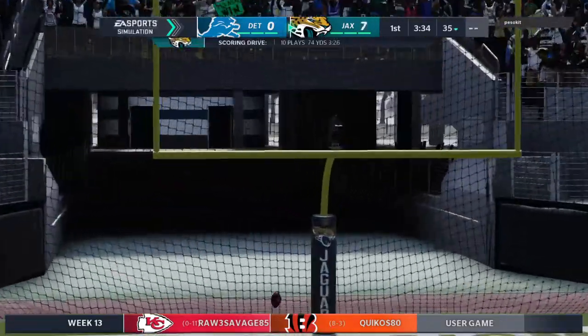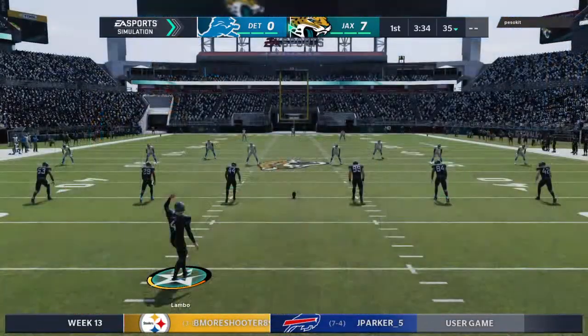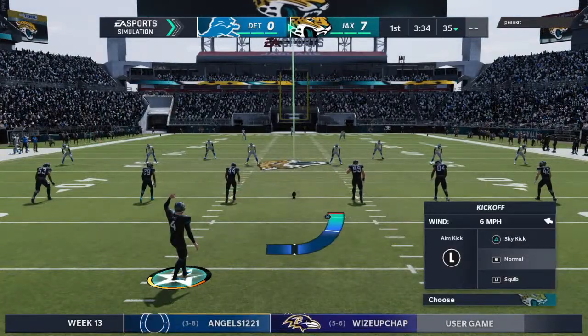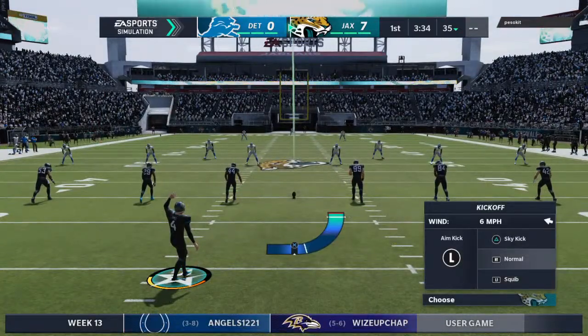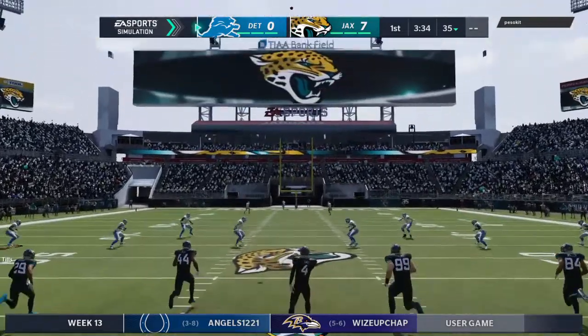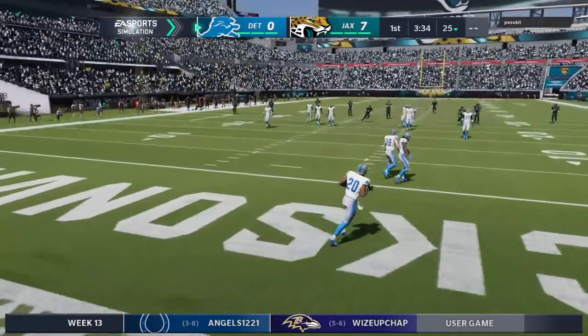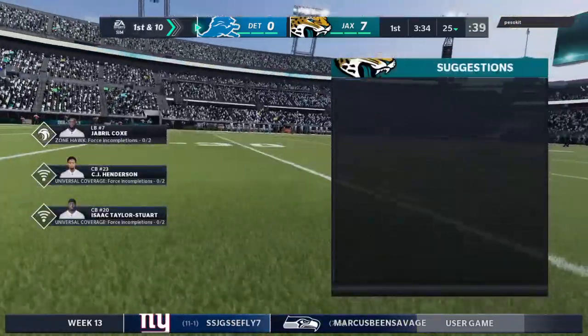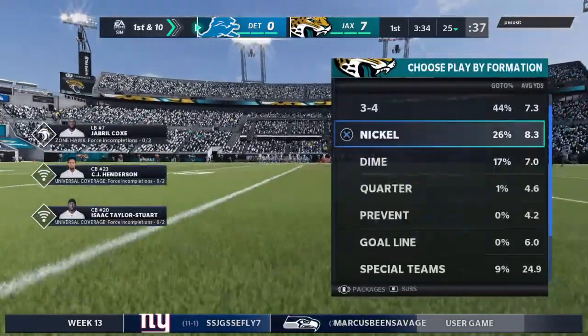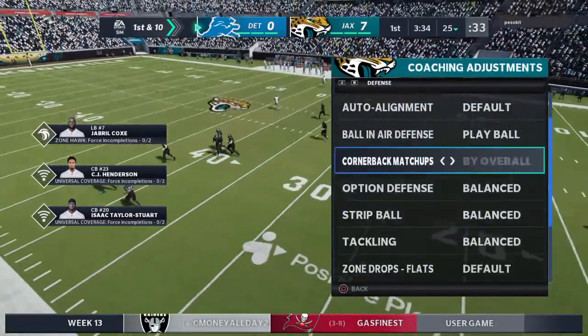And this is up and good. The score now 7-0 Jaguars. Makes the score Jaguars 7, Lions 0. And Lambeau now after the touchdown. He'll kick this one away. And no return on this one as the fair catch is signaled for and taken. The Lions take over 1st and 10 at their own 25-yard line.